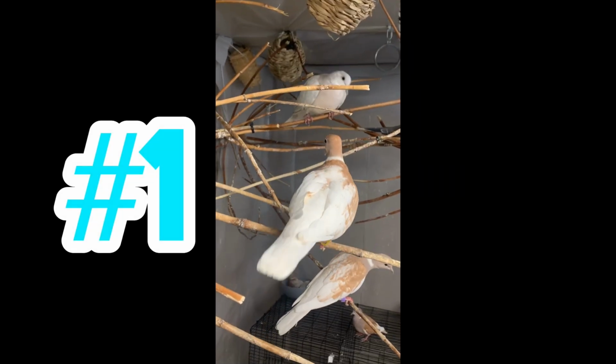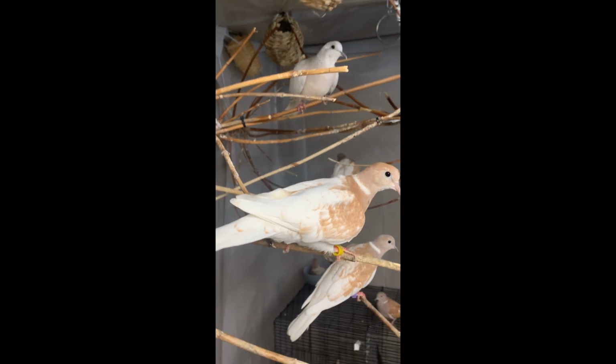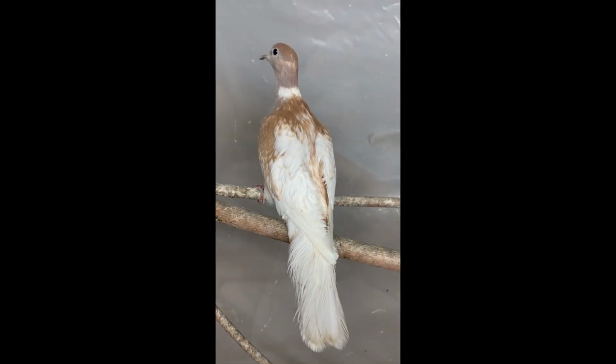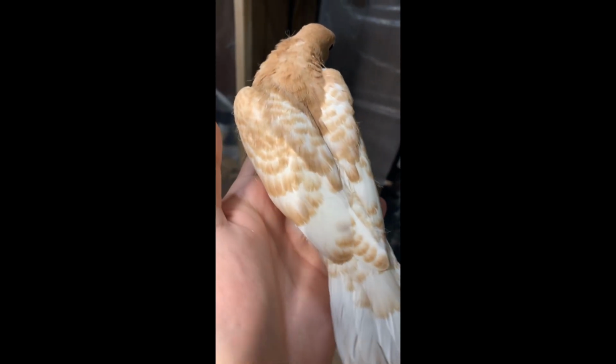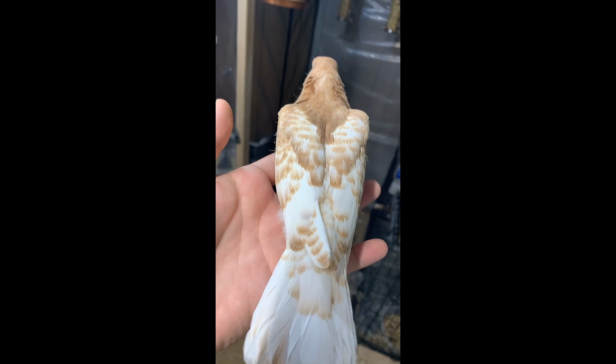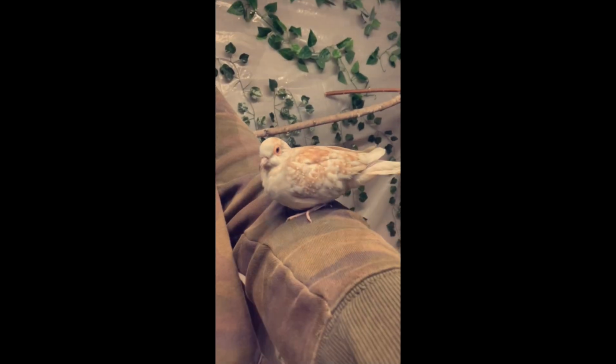And that brings us to the number 1 bird on my list, the humble ringneck dove. Now, ringneck doves are actually the first kind of bird I ever kept. In fact, they weren't even mine. They're actually my mom's. I just took over their care, and I've been raising them ever since. But these guys are kind of a medium-sized bird, so they tolerate handling. They're easy to tame down.